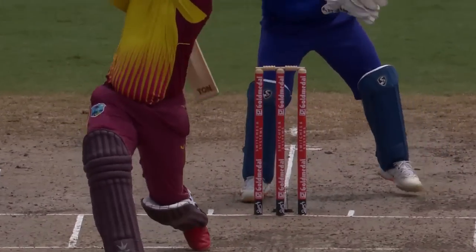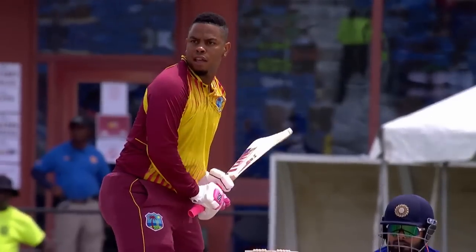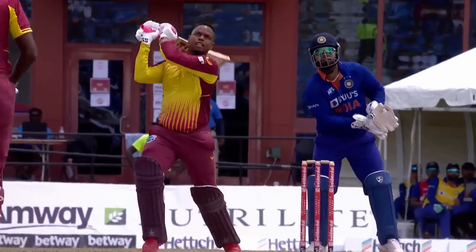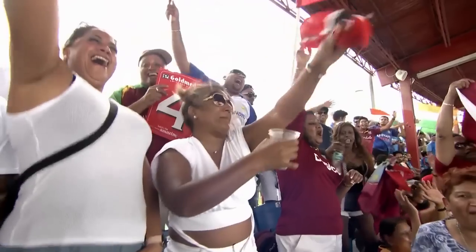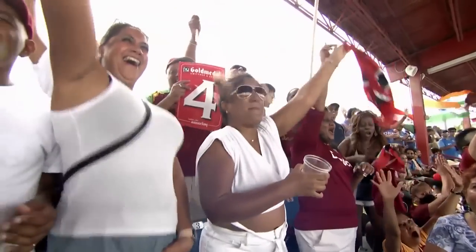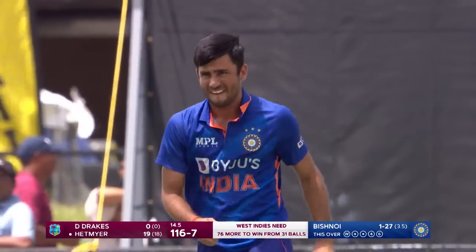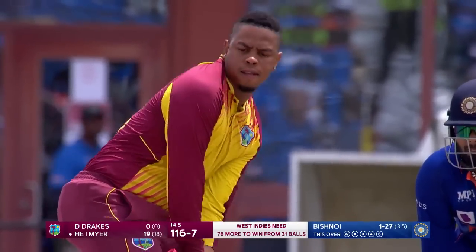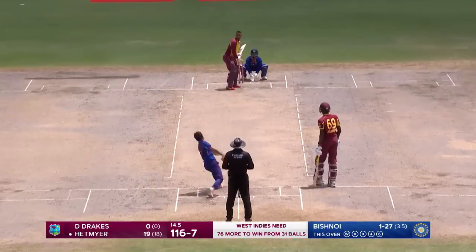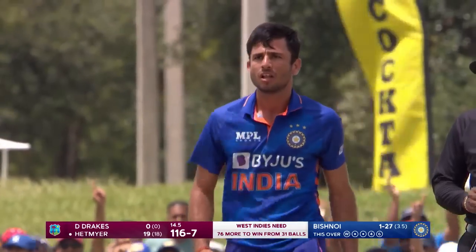Picked up the length. Bishnoi giving that one some air. Hetmyer head still. Just a shimmy down the ground. Goes all the way. The West Indies need quite a few more of these lusty blows. Bishnoi into his final over, 1 for 27. Can he finish off his spell? Clean him up. Yes, he does finish off his spell.